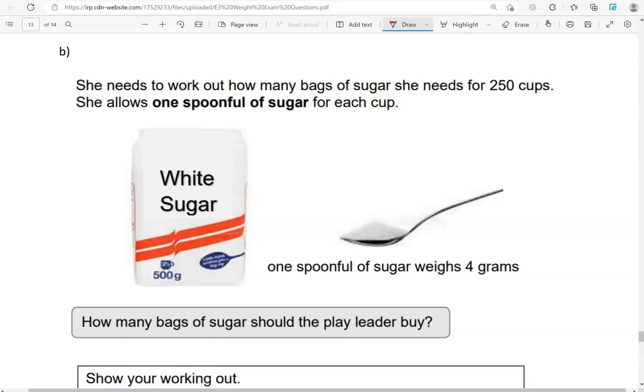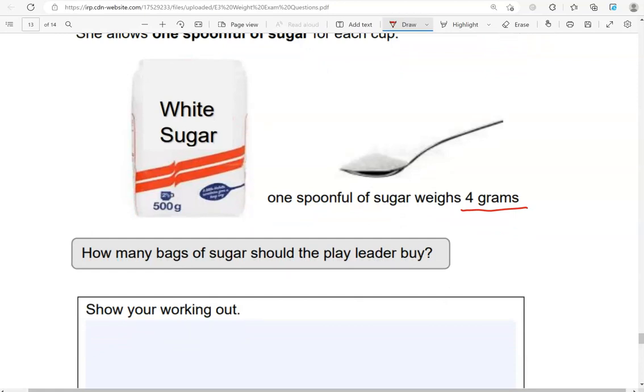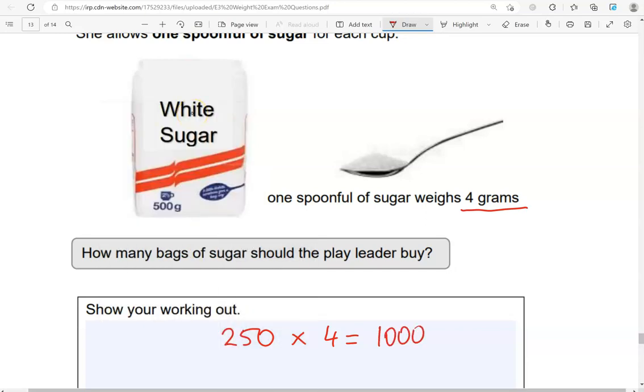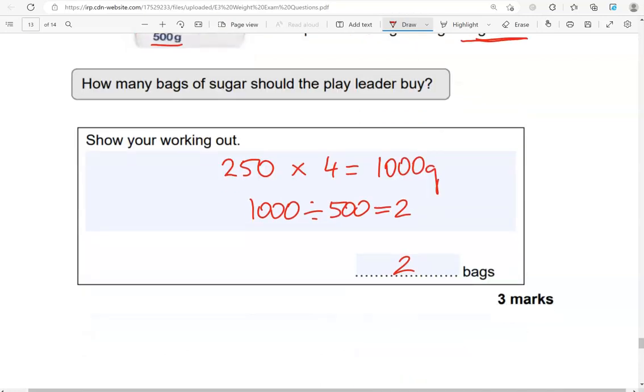She needs to work out how many bags of sugar she needs for 250 cups. She allows 1 spoonful of sugar for each cup. How many bags of sugar should the play leader buy? So you're working out, it's 250 cups. 1 spoonful for each cup. So that's going to be 250 spoonfuls. And each spoonful is 4 grams. So 250 times 4 gives us 1000 grams, and 1 bag weighs 500 grams, so we need 2 bags. So 2 bags is the answer.